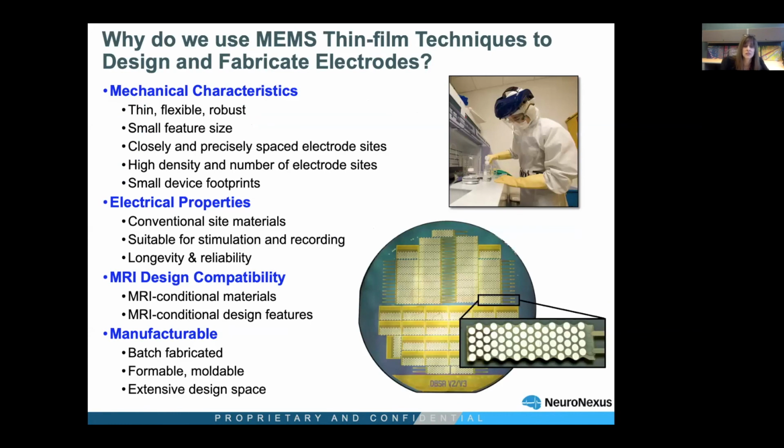Why would we want to use these techniques to make electrodes? Well, they have wonderful mechanical and electrical properties. Mechanically, you can make them very thin, in the range of 10 to 50 microns. Very small features. You can put electrode sites very close together, very precisely placed, with a very high density of electrodes on a given substrate. So you could put, say, between 32 and 64 sites on a shank that has the same cross-sectional area as a single-site wire electrode.